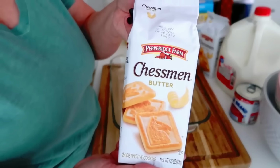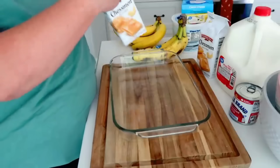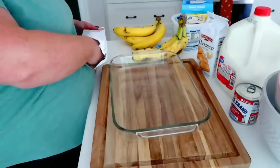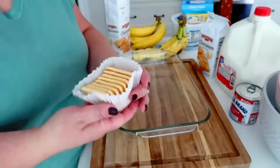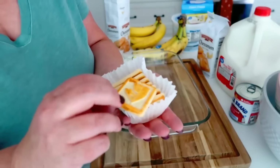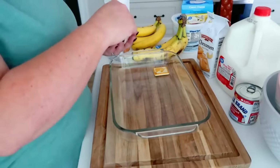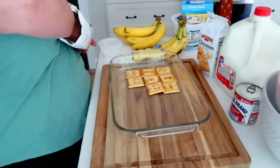For our banana pudding recipe today, we're going to be using chessman cookies instead of vanilla wafers. If you've never had a chessman cookie, it is a delicious, crispy butter cookie. They are to die for. It's like a shortbread cookie, so very good. Similar to the ones that you might find in those little tins, but absolutely delicious. They're addicting, and they've got these cute little chess players on them. In the spring, you can find them with flowers and birds and butterflies and for the holidays, they do change them up.